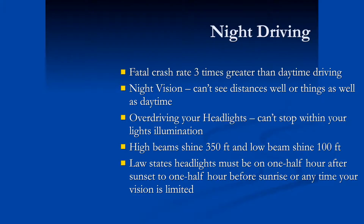Let's talk about nighttime driving. Okay, and here it states at the top that fatality rate. So we're talking about people that are passing away in the vehicle in a car crash. It's 3 times greater at night than during the day. So we know your challenge as a driver will be nighttime driving.